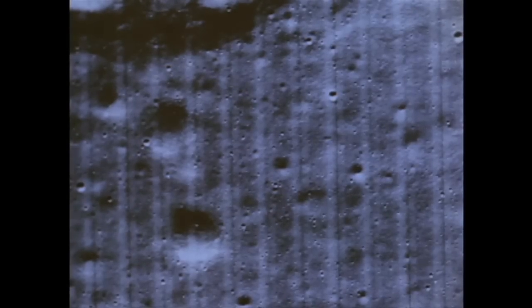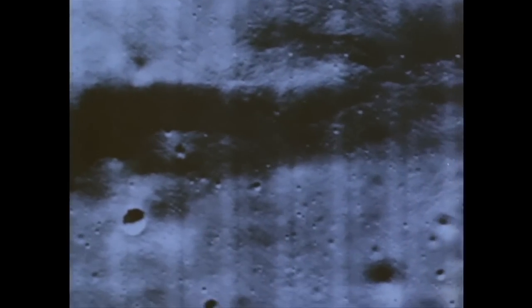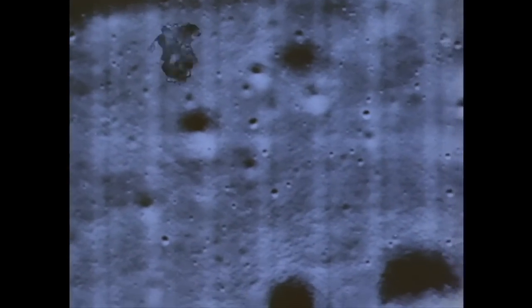There was now sufficient data to pinpoint Apollo landing sites for the first mission. In terrain like this, the first lunar landing craft will touch down and man descend to take his first exploratory steps on the moon.